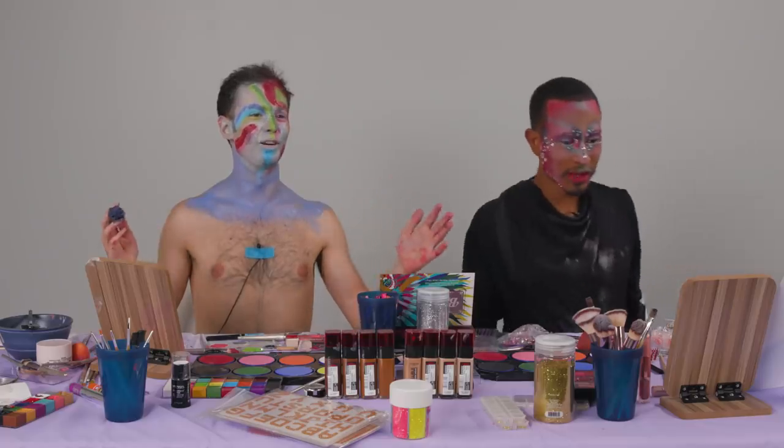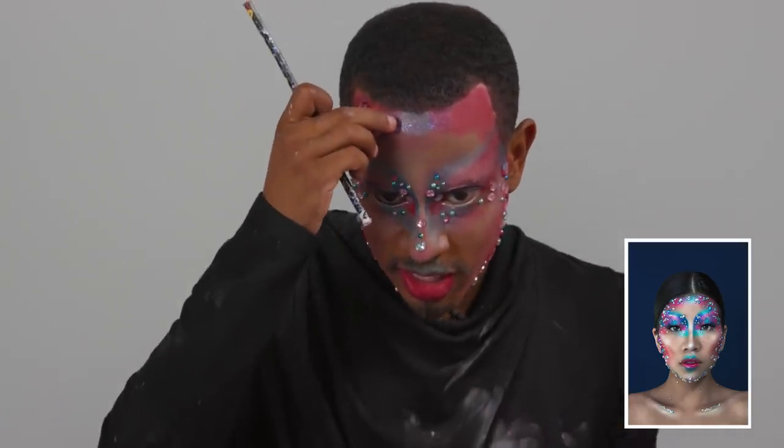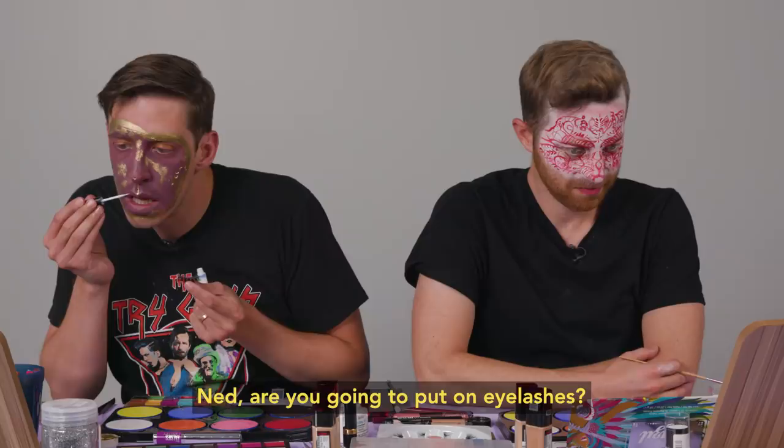Two roads in the forest. Take Kalen's. So basically I am contouring my face just as she did in the photo. But with jewels. Yes, exactly. Yes, let's do that.